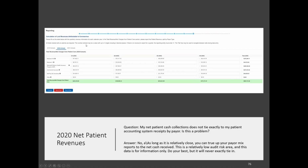So here is 2020, how much we collected. 223 the first quarter, and pretty much the same as before. 190, you can see our numbers going down. 216, our numbers are going down a little bit, and 175, we had a really bad quarter there in 2020. So our totals were 805,732 for the year. So you can see we're going to have some lost revenue in 2020.